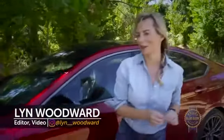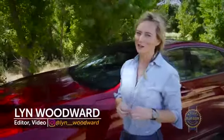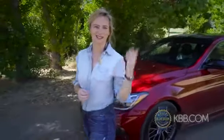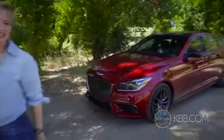When it comes to sedans, if the language of luxury has primarily been spoken in Europe, and specifically I mean Germany, then there's somebody in Korea who's brushing up on their Bavarian accent. Case in point, the Genesis G80.